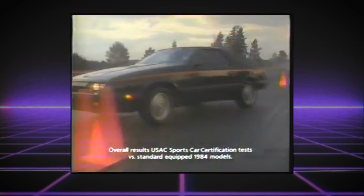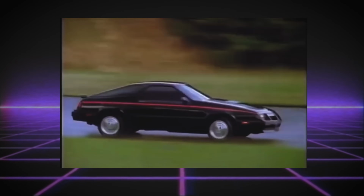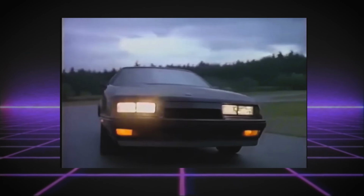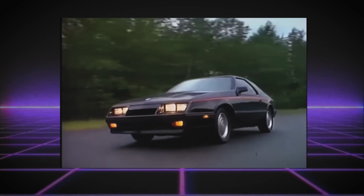You might be familiar with the Dodge Daytona, but many people forget about its sibling, the Chrysler Laser. In 1984, Chrysler attempted to lure enthusiasts away from import showrooms with the Laser, the first real sports car from the brand. The Laser Turbo churned out 142 horsepower from a 2.2-liter inline-4. The Turbo was quite capable from a performance perspective.